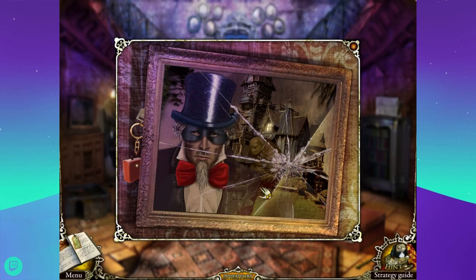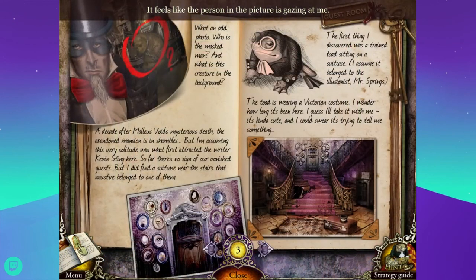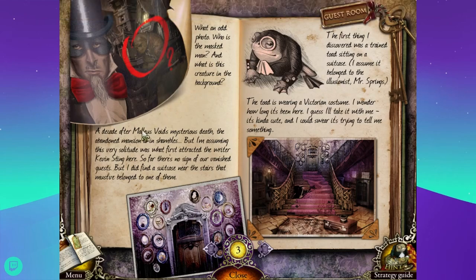What is that in the background? Is that like a troll? Oh, what's our book look like? There's the toad! He's adorable! What an odd photo. Who is the masked man and what is the creature in the background? That was my question!